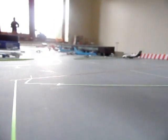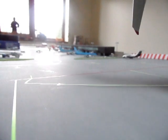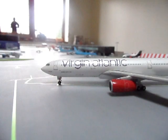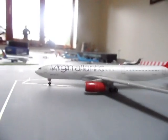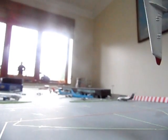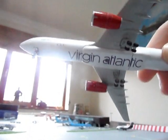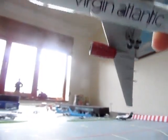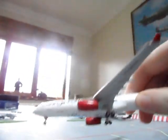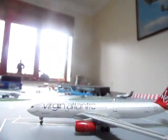Like I say, I think it's JC Wings. But if it is JC Wings, then I admire what they have done, because the underbelly doesn't actually have the logo. The actual aircraft doesn't actually have the logo. As you can see, it has the Virgin Atlantic titles, which I really do like on the Virgin Atlantic aircraft. It makes it sort of like Emirates, when you see it up in the air, and you can actually see that it's clearly Virgin or Emirates or whatever.